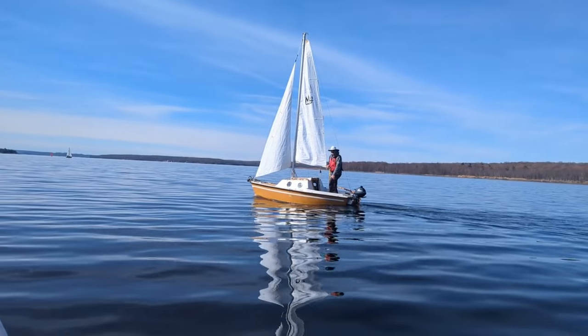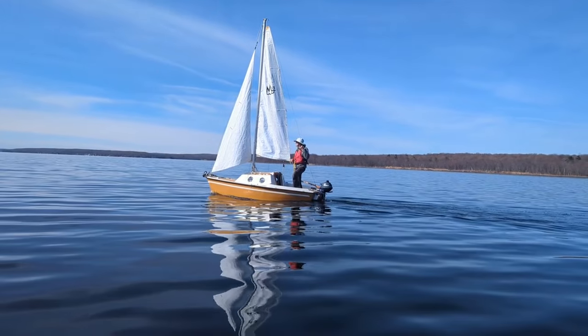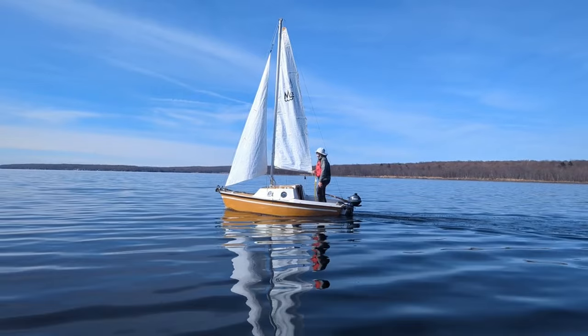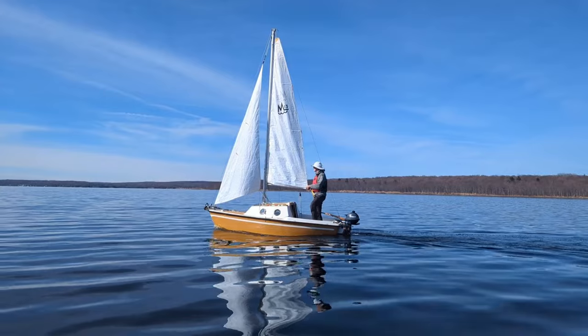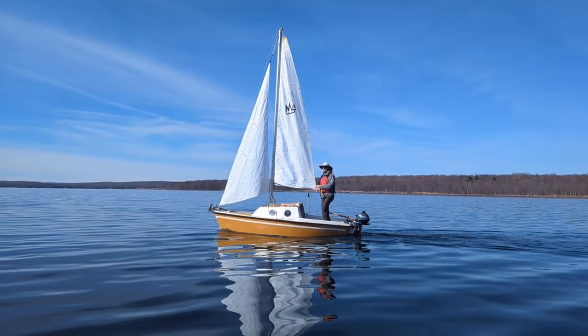Well, our wind didn't last very long. Here we are. We got the motors going. There's Brian and his guppy. And this really gives you an idea of the size of this boat. It looks big until you see somebody standing in it. Now Brian's about 6'6", so it really is like a clown car kind of a boat, but he's got it set up so nicely inside.